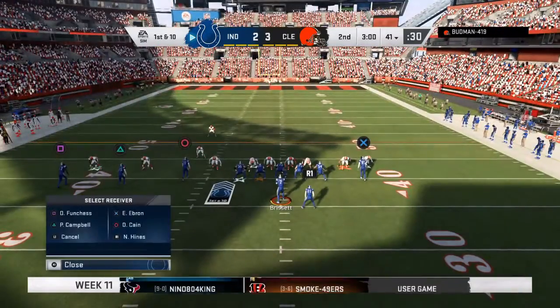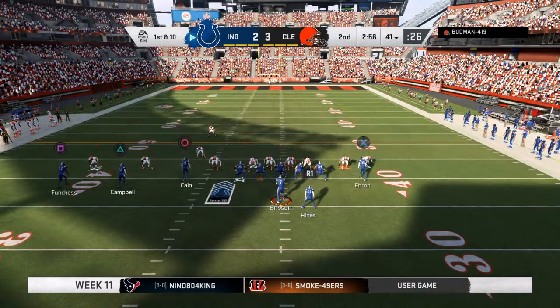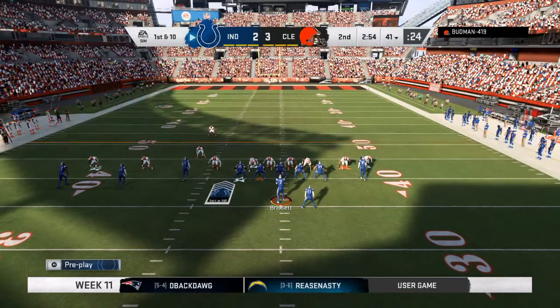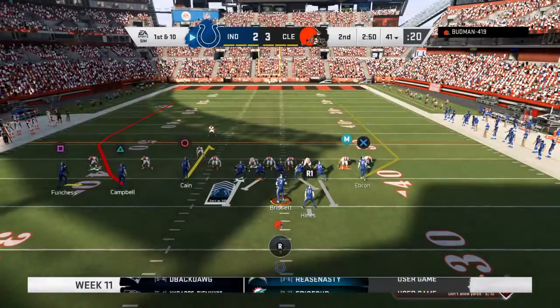Let's go, Mike 50. Quit talking about it and bring it. Hey, Mike's 50. Let's go, defense. Let's get up. Go. He's coming.